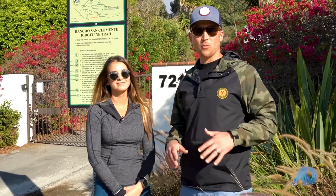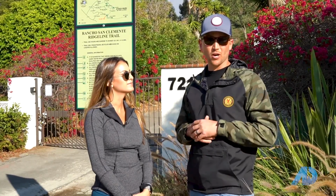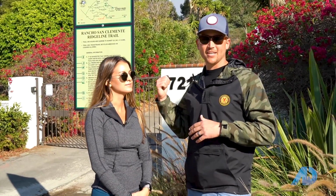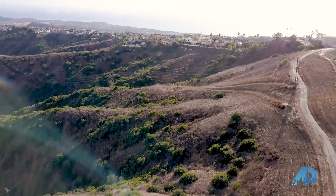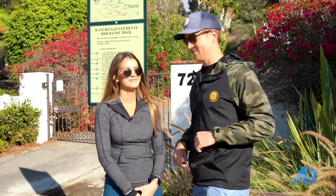Alright, so we left the beach and we came up here to one of San Clemente's highest streets, Salvador. And behind us here is the Rancho San Clemente Ridgeline Trail. I told you guys that we've got ocean, ridgeline, and canyon trails. This one's a little bit more of a hike, so we're gonna go hike that first incline and we'll meet you guys at the top. Let's go.